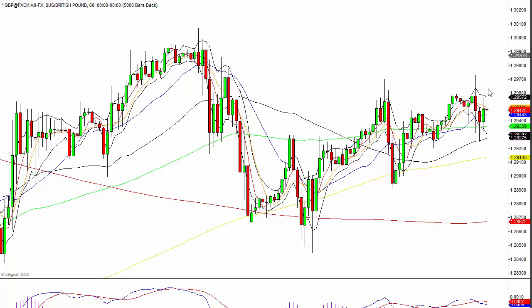I may well be sniffing around for an entry to see if we can have a run up at least to these highs here, up at 129.90, and then we'll see beyond that whether it can have a little bit more legs towards the big round number at 130. So there's some scope building here. So I'm going to press pause for now. We're 8 minutes in and I haven't done a single trade, but I'll press pause and see where we get to.